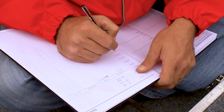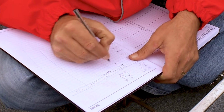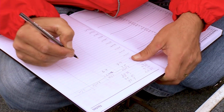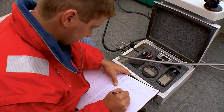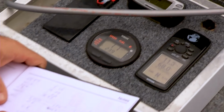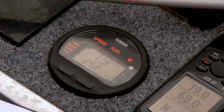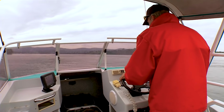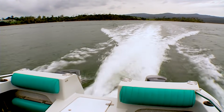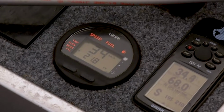Okay, 1,000 RPM. The rigorous testing was simply a case of measuring boat speed and fuel flow at 500 RPM intervals to find out just exactly what the two-strokes burn per kilometre. Okay, 1,500 RPM. 2,000. 2,500. Three and a half. Okay. Three and a half.